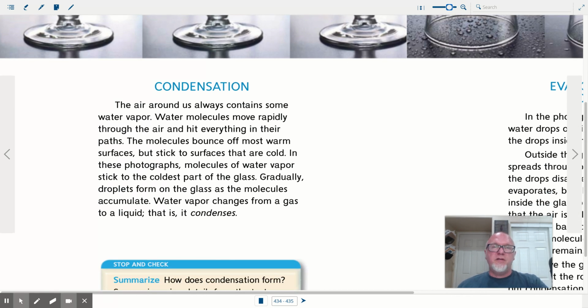Condensation. The air around us always contains some water vapor. Just like I said, there is water right in front of me. Water molecules move rapidly through the air and hit everything in their path. So water is hitting me in the face right now. The molecules bounce off most warm surfaces, but stick to surfaces that are cold.